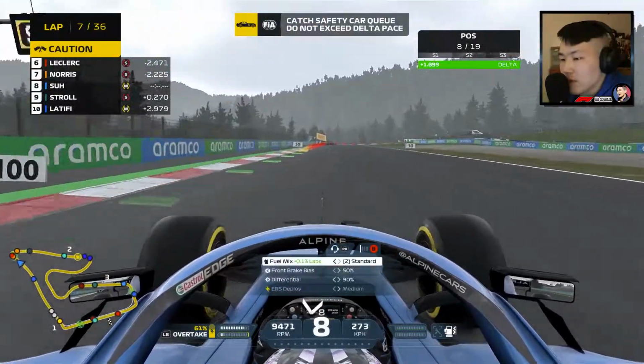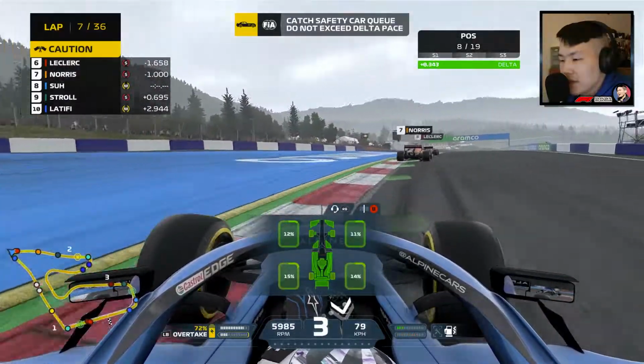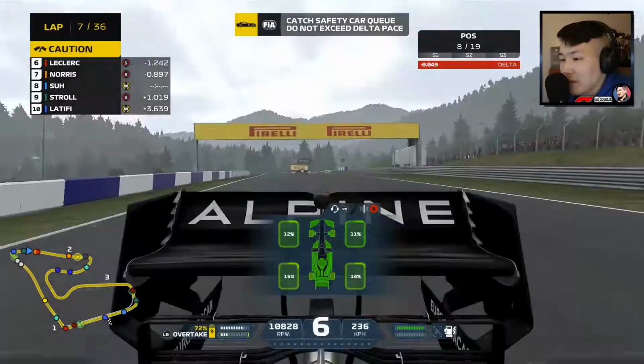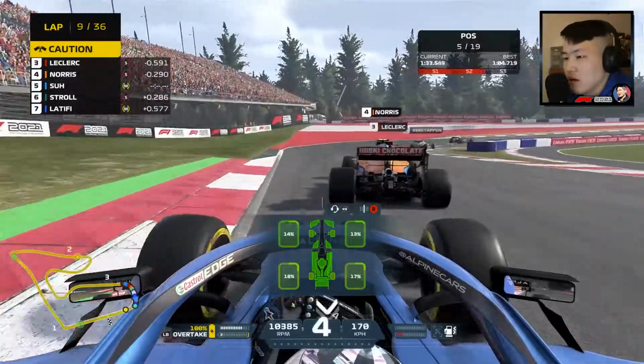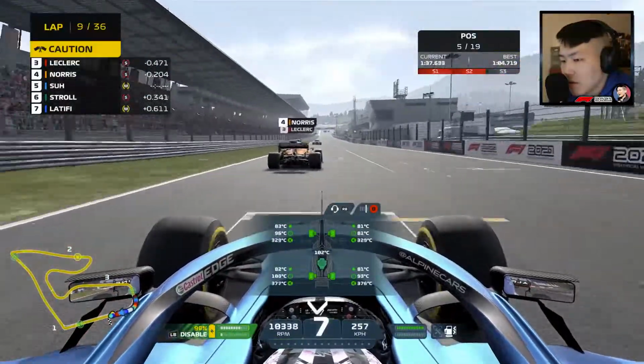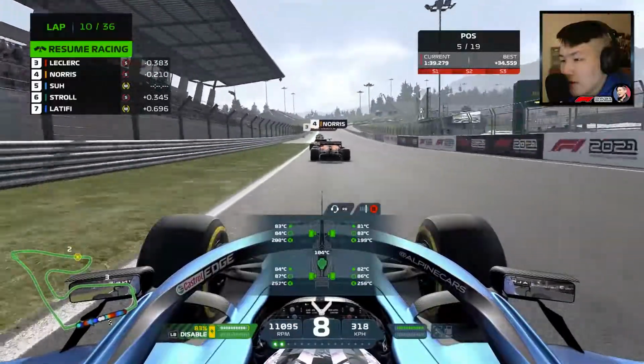What do I do? What do I do? Do I make the most of this pit stop? Or do I stay on the mediums? Soft compound tires, I would have moved on to the mediums or the hards. Alright, here we go. Green flag. We're off, we're off, we're off.